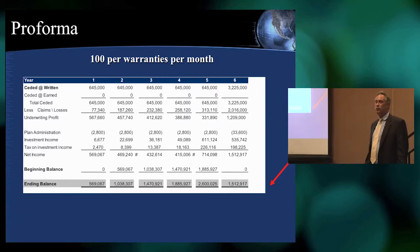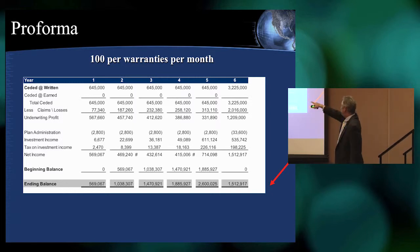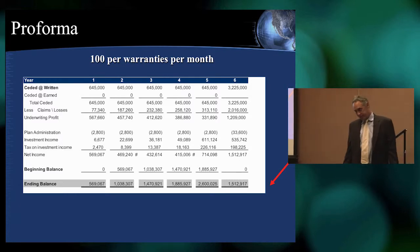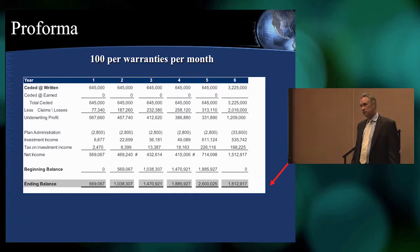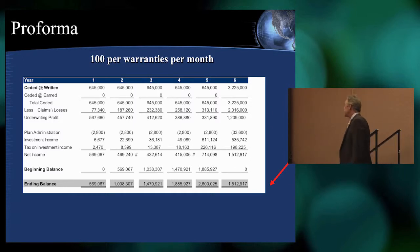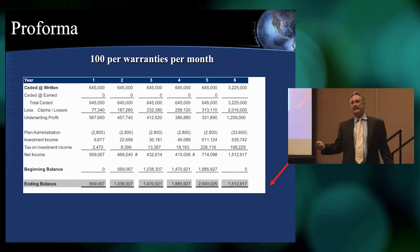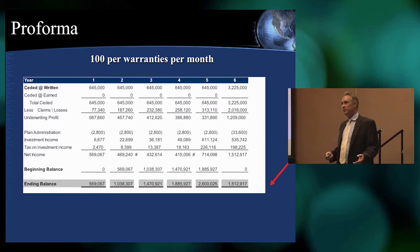Where's the difference here? Who's getting the investment income? Here's your investment income. If you look down in column 6 here, investment income, $535,000 if it's seated as written, $253,000 seated as earned. Where did $300,000 go? That's a fee. 10% seating fee. What does that mean? Well, we're going to take 10% of that money when you put it in your bank account. Just a fee, we're just going to take 10% of it.